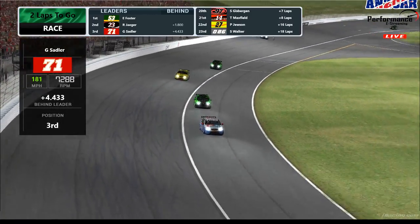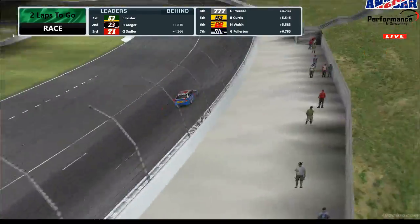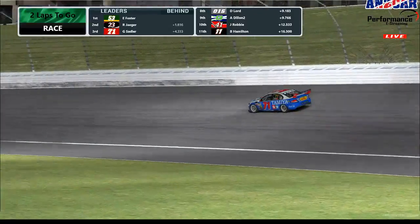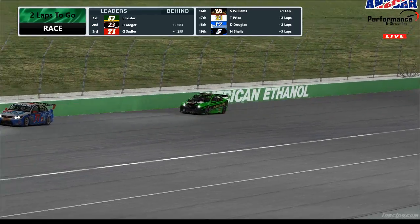I'll just have to remember to go back to Foster just before the finish. So they're coming across now to work lap 24 with 2 laps to go. And yeah, Sadler's got a pretty good lead here, though. Yeah, looks like Sadler's pretty comfortable there now. I'd say a few of them have lost their tyres by now. They're all pushing pretty hard and fighting hard, weren't they?